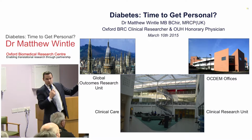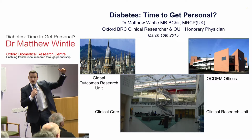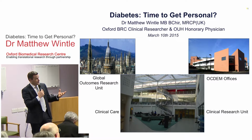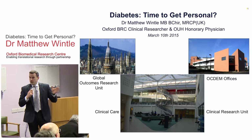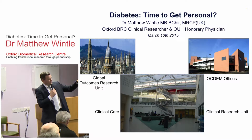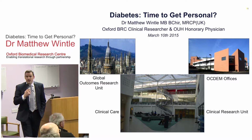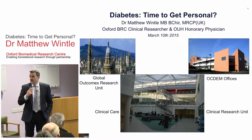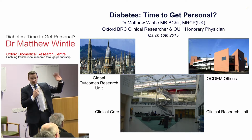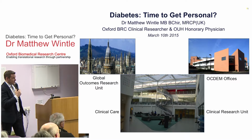On the second floor is a purpose-built ward where we do our research studies, and on the third floor are the offices of the researchers and the meeting rooms for discussion of the research and education, etc. So this is a purpose-built triangulation between clinical care, clinical research, and, in the top right-hand corner, where we run our global outcome studies. We have 50,000 patients around the world in global cardiovascular outcome studies. That's a third of the world's diabetes population. Their data is running through that unit in the top left-hand corner. That's why I say Oxford leads the world in diabetes.